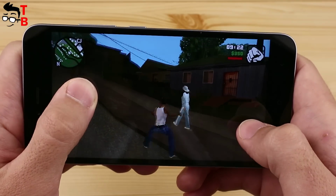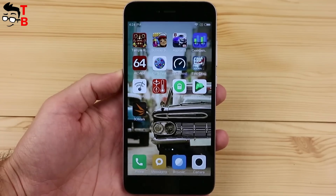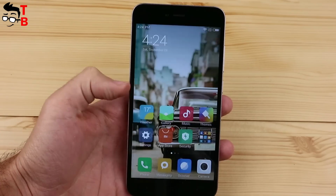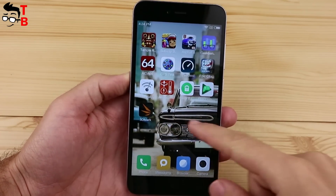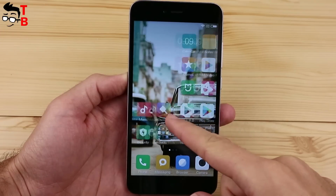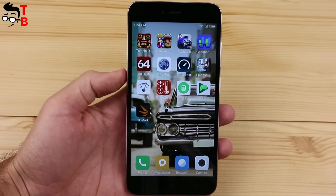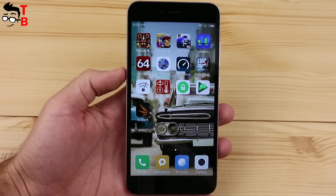So, we can conclude, Xiaomi Redmi Note 5A is not a gaming smartphone. It has low performance for modern 3D games. However, you can use the smartphone for casual games, surfing the internet, calls, etc. In other words, if you don't play games on a smartphone, then Xiaomi Redmi Note 5A can be a good option.